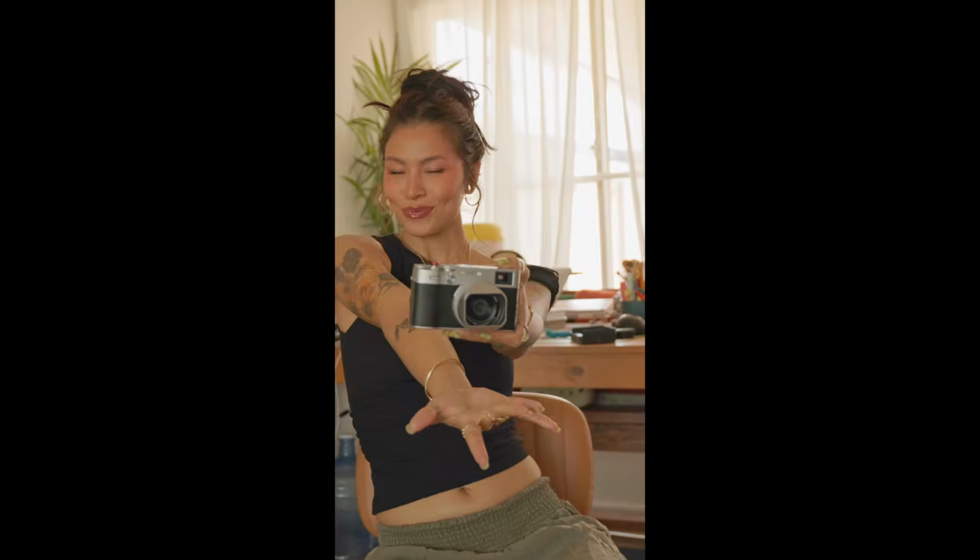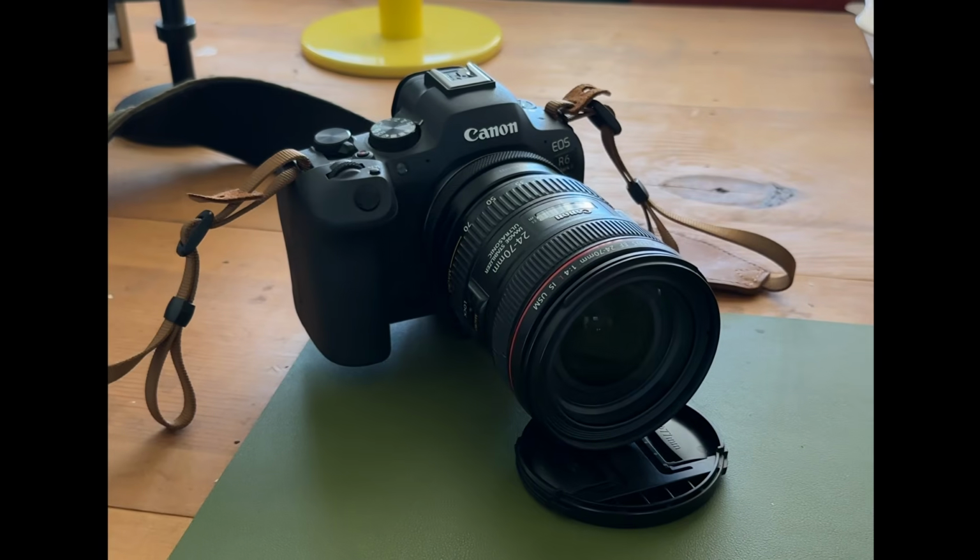Now for the last tech video, everybody asked me, what did you shoot that on? What camera are you using? That was the Big Bertha. That was the daily workhorse of the Canon R6. That has become my baby.